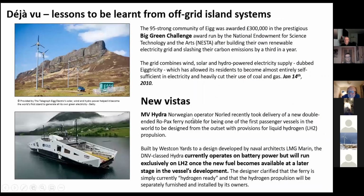And just before I move on to other sectors in terms of climate challenge or climate change, it's almost deja vu as I was flicking through websites. And recently I heard about the Scottish Government's proposal for a carbon neutral island, and it rang a bell in my mind because this happened through the Big Green Challenge in Eigg way back in 2010. We've also got potential lessons to be learnt from off-grid island systems and how they've circumvented challenges which we get told by the network operators are insurmountable. But everything shouldn't be doom and gloom.